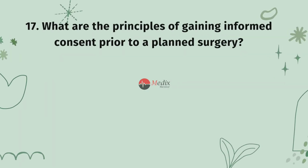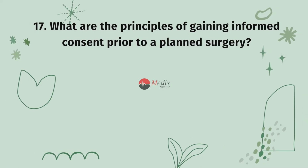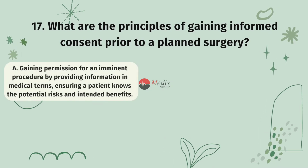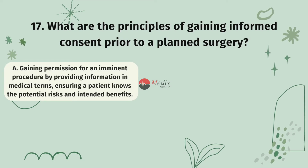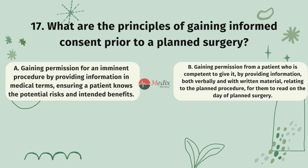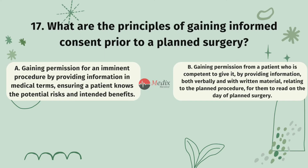Question 17. What are the principles of gaining informed consent prior to a planned surgery? Option A. Gaining permission for an imminent procedure by providing information in medical terms. Ensuring a patient knows the potential risks and intended benefits. Option B. Gaining permission from a patient who is competent to give it by providing information, both verbally and with written material relating to the planned procedure, for them to read on the day of planned surgery.